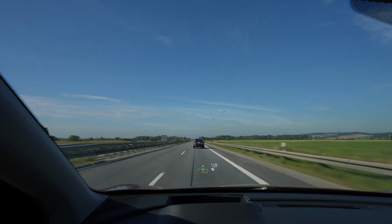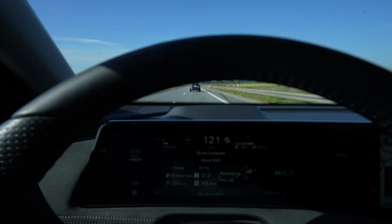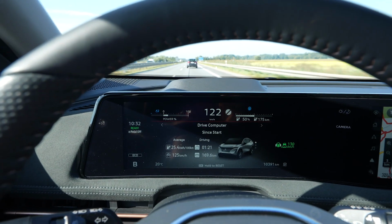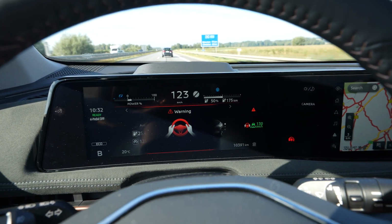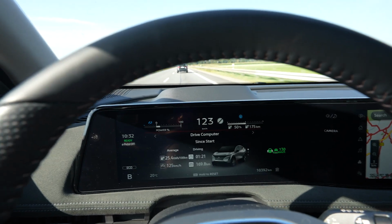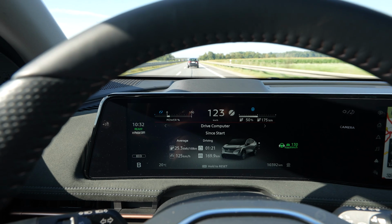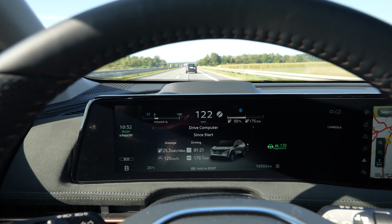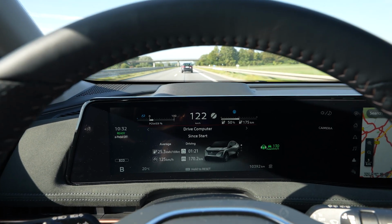So if I have to pass someone who's driving 1 or 2 kilometers an hour slower than me, I have to accelerate to 135 or 140, and that's why my average speed is so high. So I lowered it to 130, and I hope I can get it down because I have to turn around there anyway, and then going into the charger also takes the average speed down. It should be at around 122. I think it's going good.